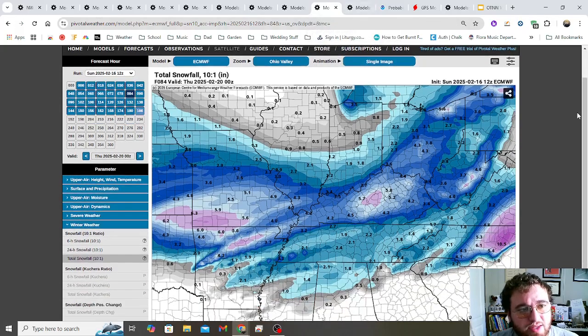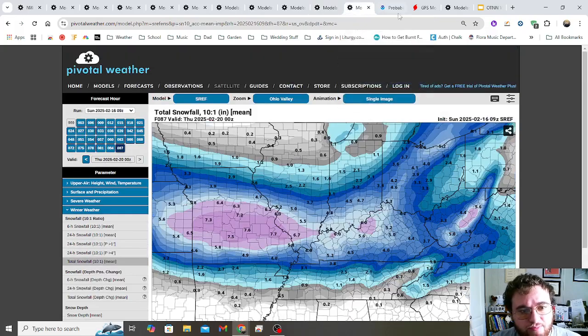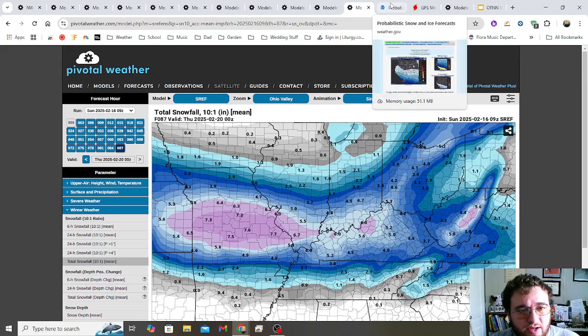And this one just came in. This is the European model. It keeps us a little bit lower, somewhere in the 2 to 3 range for much of the area. So you kind of get the picture of what we're looking at in terms of snowfall. And this is an ensemble view of snow, heavier amounts towards St. Louis and further south. Generally for us, somewhere in the 3 to 5 inch range right now.